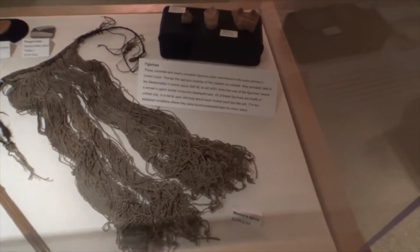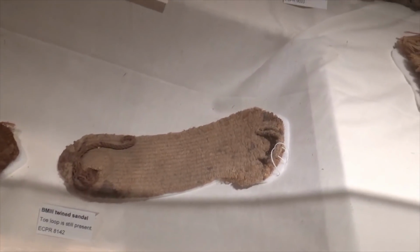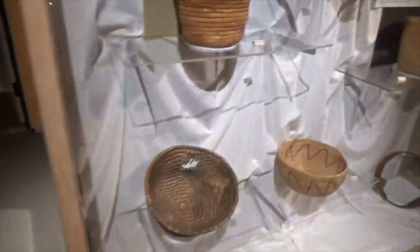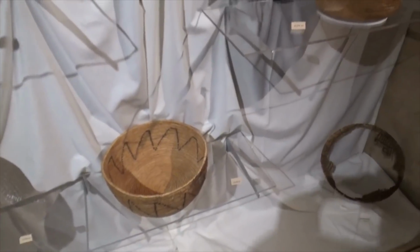Including textiles, figurines, more textiles over here. These are all sandals. Amazing preservation. This one's probably from 400 AD. And some baskets that are up to 900 years old.